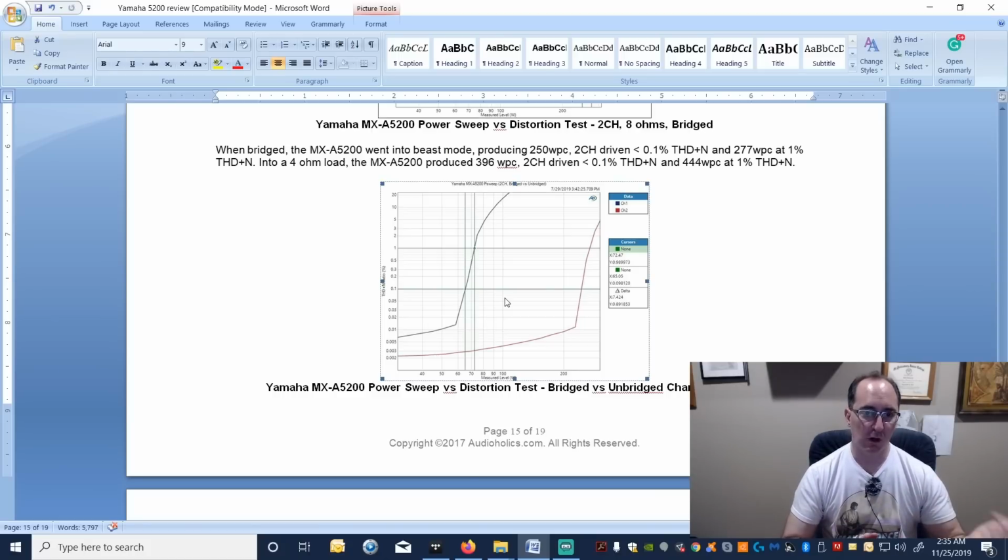So I bridged 1 channel, and I wanted to just check the other channel that's unbridged to see what happens. Well, when I did that, it neutered it. The power coming out of that 1 unbridged channel was supposed to be 150 watts. It was down to 65 watts at 0.1%, 72 watts at 1%. It was less than half the power.